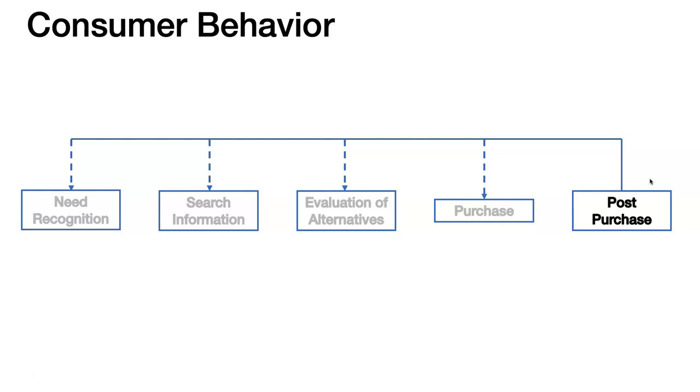This is where we develop those habitual buyers. People who say, I always buy Knob Creek. Oh, they've got Knob Creek in, I have to buy Knob Creek. They're relying on memory because they have a positive post-purchase evaluation.